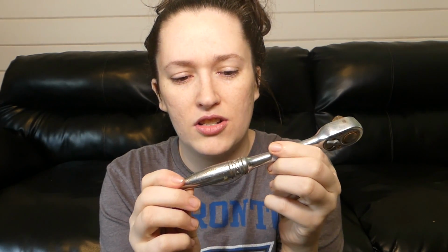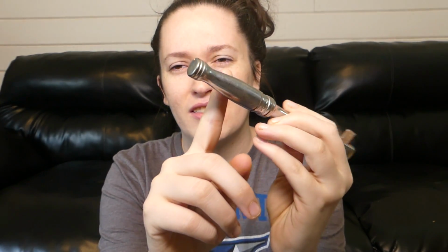And then my husband works on cars, so I actually found a really old vintage Snap-on wrench ratchet, right? It's a little rusted, but you see the beveled edge here.